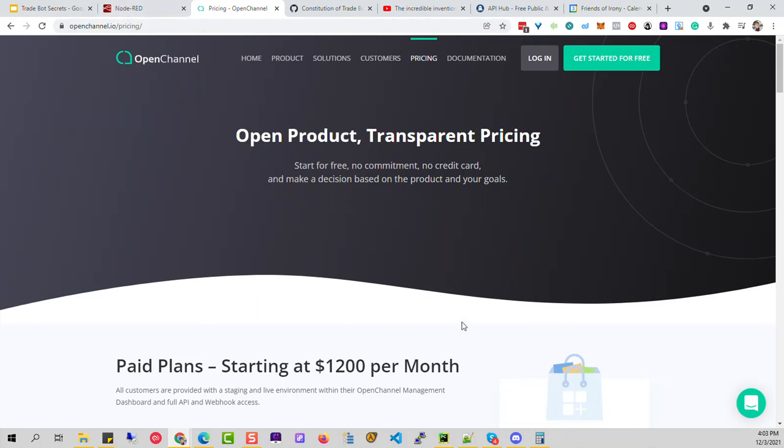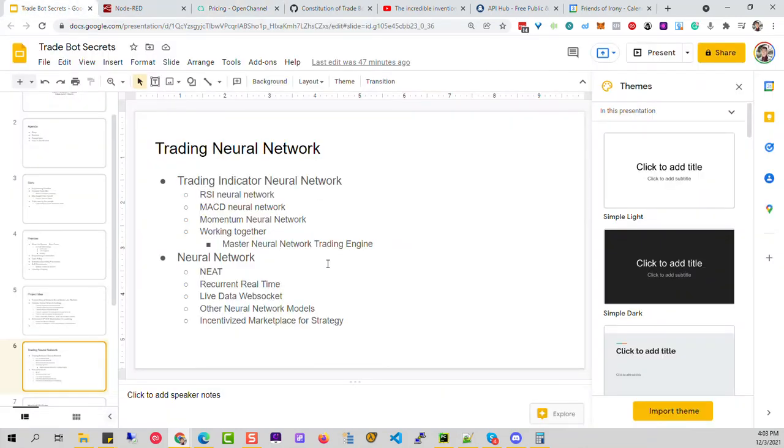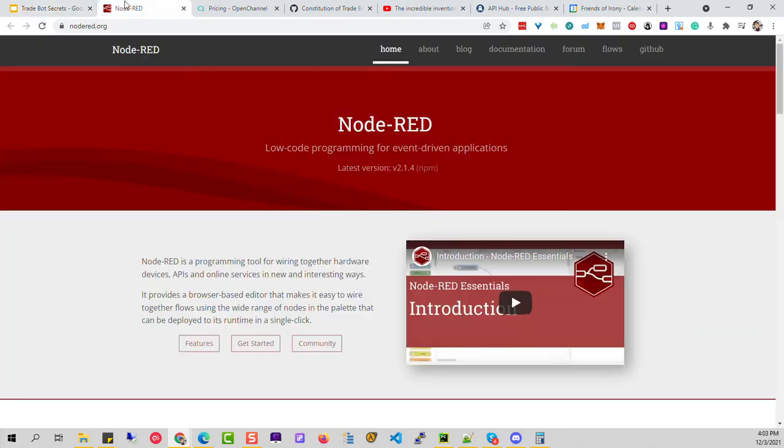Alright, so now that we have the marketplace together, well, for programmers who don't know, people who don't know how to program but would like to use it, there's this thing called Node-RED, okay?